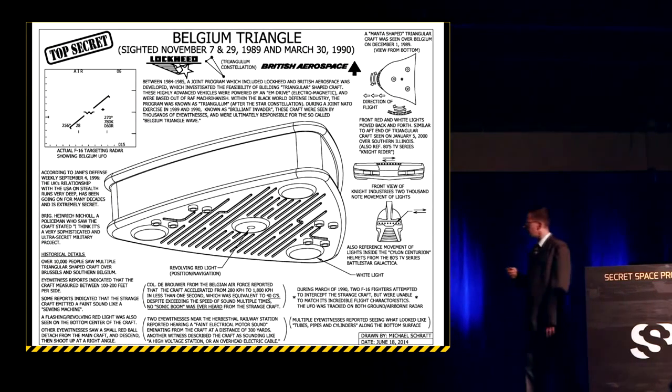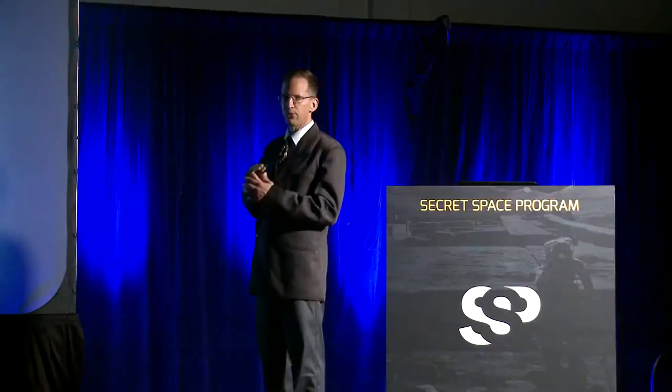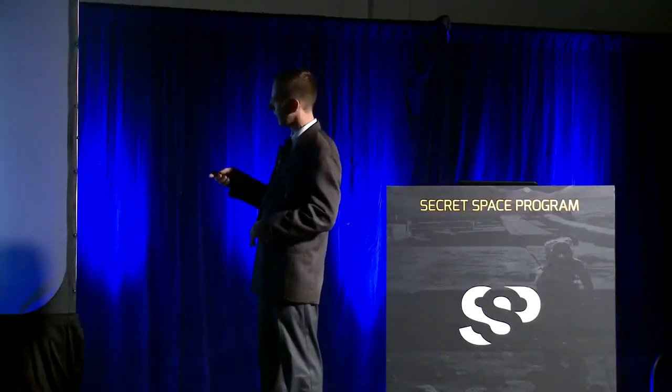Now, what are we talking about? Is this a man-made vehicle? We have the same tube, pipes, and cylinders configuration on the bottom of the Belgian triangle that we looked at on the Hudson Valley Boomerang. Here's the radar track here from the onboard F-16 targeting radar. There were 3 independent ground radar tracking stations that also track this on radar.